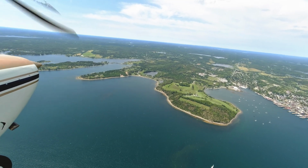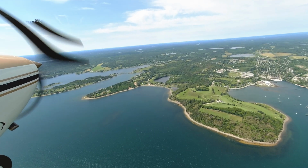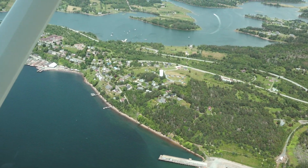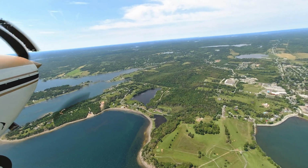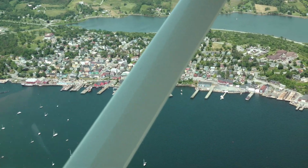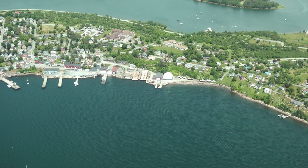As we get close to Lunenburg, it suddenly clicks. We never realized how the whole town is crammed onto this narrow peninsula. Walking its streets, exploring the waterfront, we just never pictured it this way. One of the things I love about flying is how it reveals the big picture, the way a place truly fits into the landscape. Being on the ground, you don't always see it. Sometimes, you have to gain some altitude to really understand where you've been.